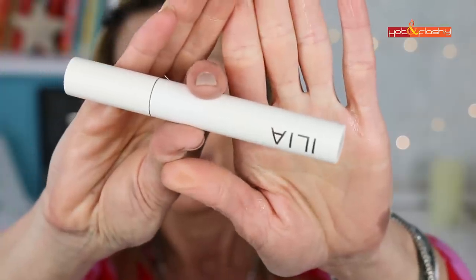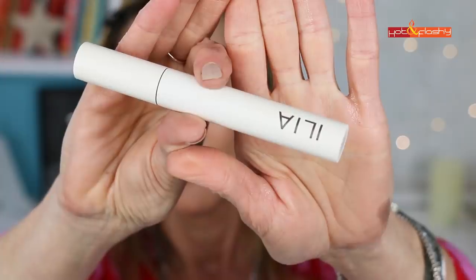So far, so good on this. We'll see if it's transfer proof and waterproof. I think I'm gonna do the top liner too with this, and just to see, you know, let's really put it to the test. So let's do the Ilia Mascara. This is their Limitless Lash Mascara.